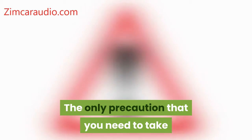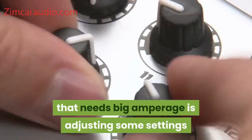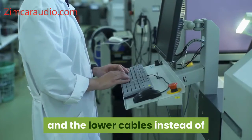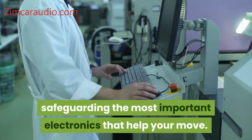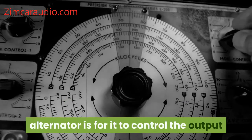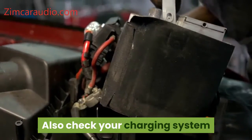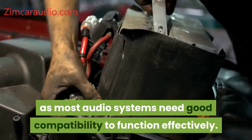The only precaution that you need to take when you want to change to an audio system that needs big amperage is adjusting some settings before putting in the high amp alternator. This step is to avert destroying the power and the lower cables instead of safeguarding the most important electronics that help your move. Finally, the importance of wiring in any alternator is for it to control the output and other amps alternators in order to produce a large amount of electric output. Also check your charging system, as most audio systems need good compatibility to function effectively.